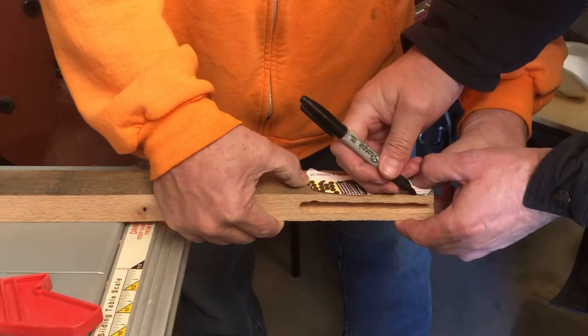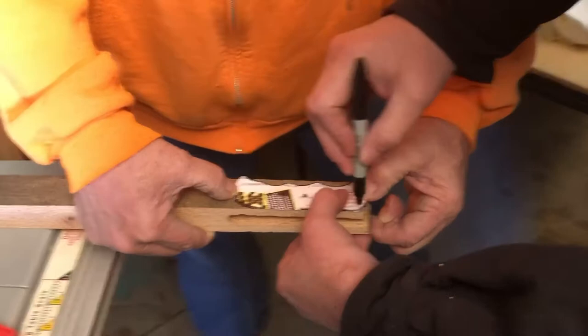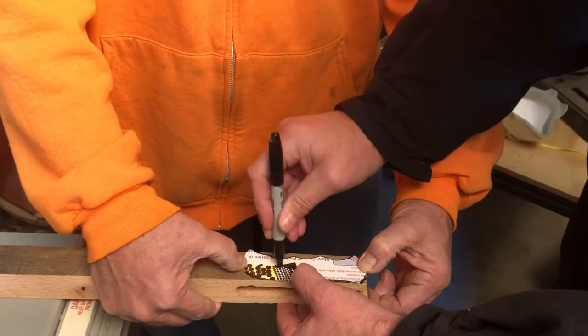There, and he marks it for contouring it later. I got this piece. Holes for the dowels. Get the back end here.